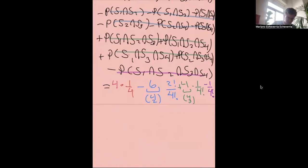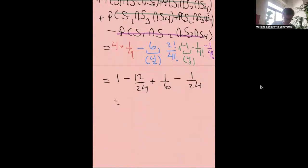And here, of course, you can simplify it a little bit. It would be 1 minus 6 over 2 factorial, I mean, like 12. What is 4 factorial? 4 factorial is 24. Plus 4 over 4 factorial is 1 over 3 factorial, so that's 1 over 6, minus 1 over 4 factorial. 4 factorial is 24. So it's 1/2, right? This is 1/2 plus 1/6 minus 1 over 24.